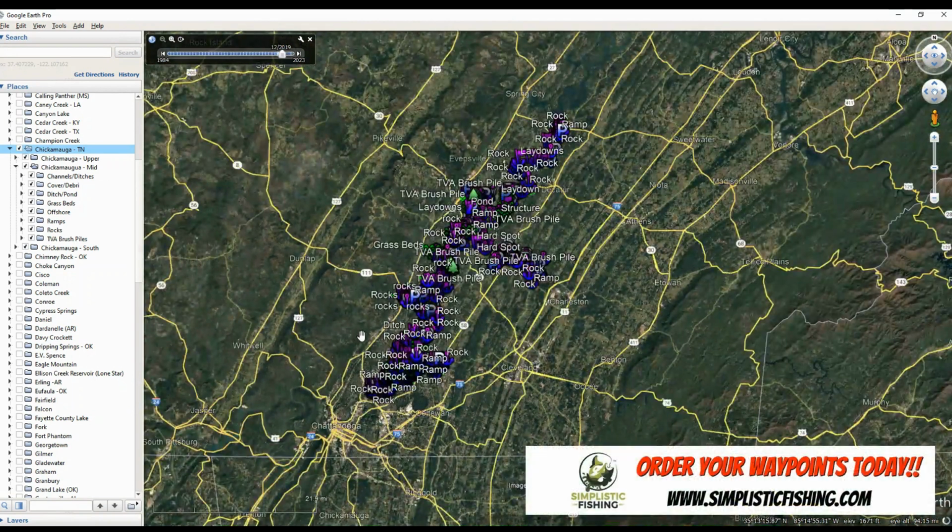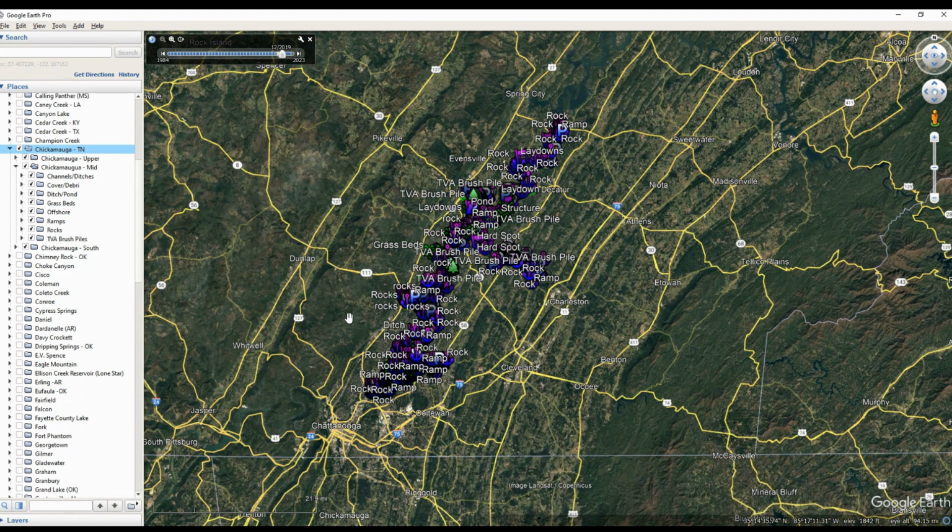So we started off on the breakdown for Lake Chickamauga. We're using Google Earth now. We're going to go through all the Google Earth spots that we can find, basically using satellite imaging, and then we're going to come back and follow up with a video using the Navionics mobile app, their boating app, to really look at the contours on this lake in the river system, looking for ledges, looking for humps, looking for things like that we call offshore. So tonight we're going to continue our breakdown series.